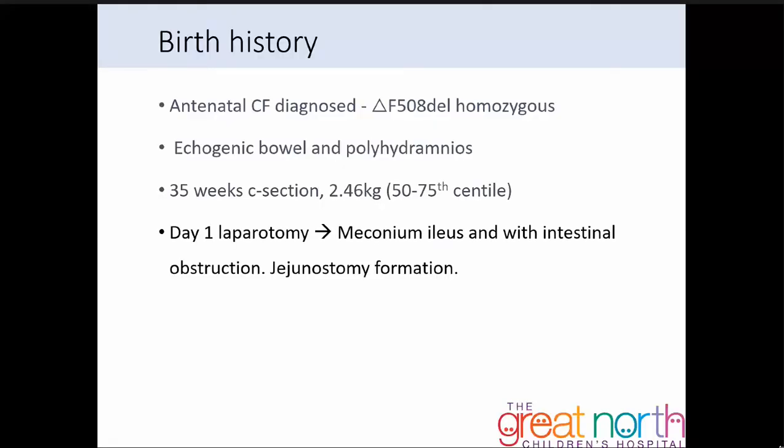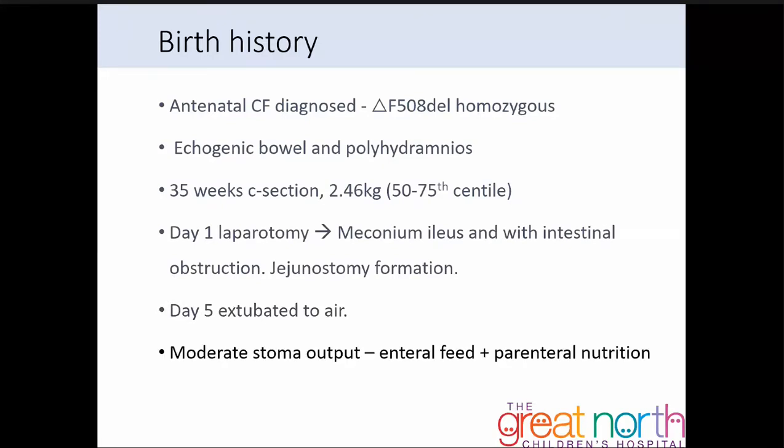On day one of life, meconium ileus was confirmed during laparotomy, and she had intestinal obstruction with that, and a jejunostomy was formed. She was then extubated within 5 days off all respiratory support, and was progressing well, having support with some parenteral nutrition and establishing enteral feeds.